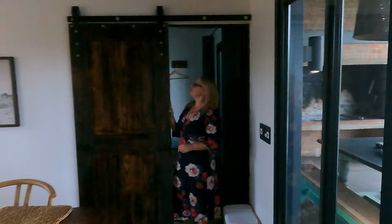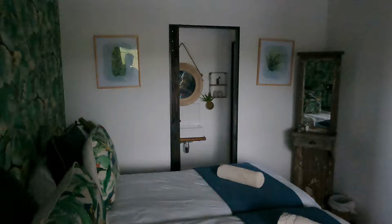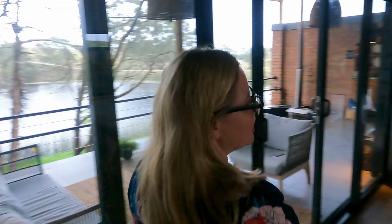Okay, so this is the first room. I'll call it the guest room, the baby room. It's also got a beautiful view. It's got two beds. The decor is really modern, really chic in here. Also with its own bathroom and shower. So this room is actually going to be empty, unfortunately. And then come and take a look at the main room.